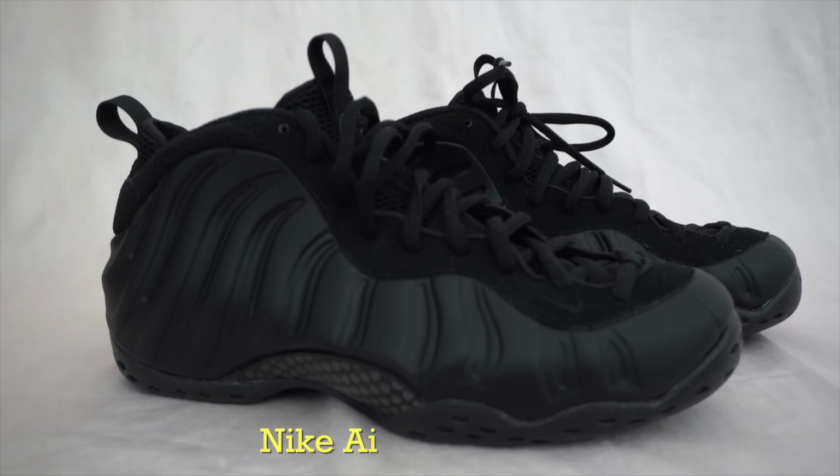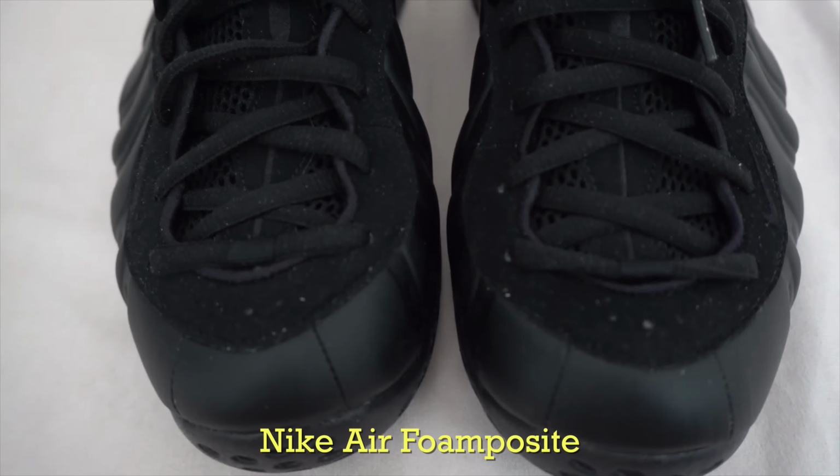Next, we got one of my favorite recent pickups. This is the Nike Air Foamposite in the anthracite colorway, which just recently retroed again.